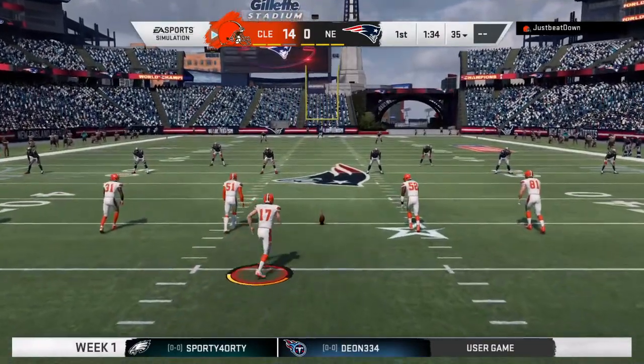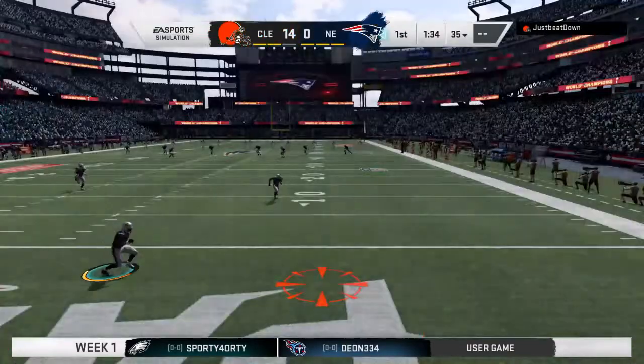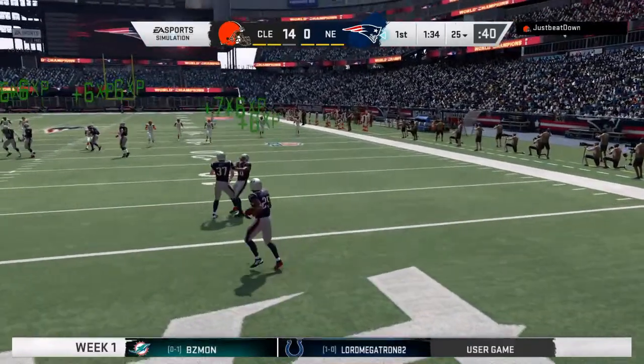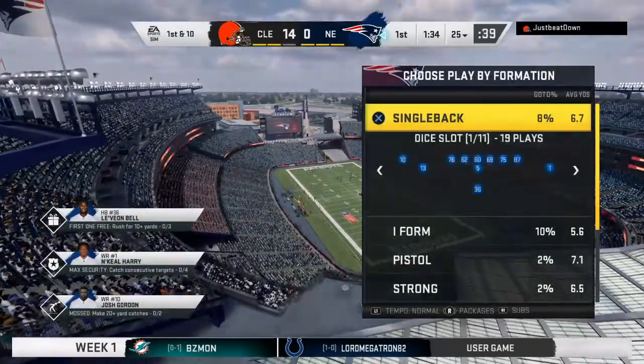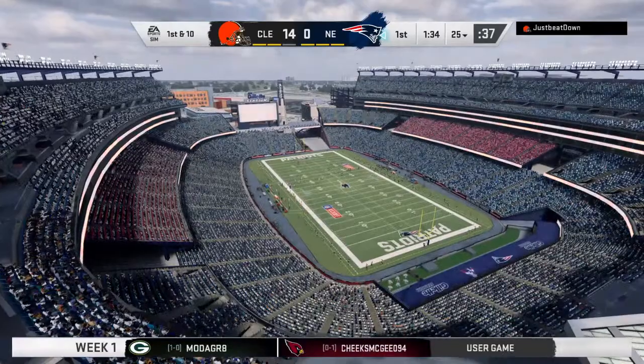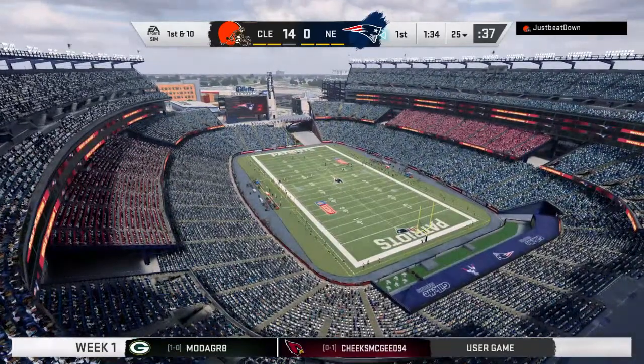Joseph now to kick this one away. The Patriots take over 1st and 10 at their own 25-yard line.